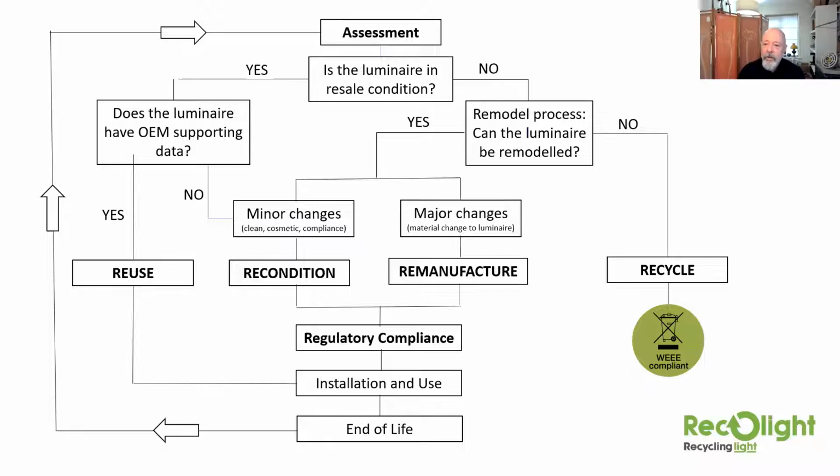If you decide that you're going to do something about it, then you go through processes which will have defined whether you are just basically reusing a fitting that didn't require any kind of input to make it a viable luminaire to go back into the marketplace, whether it's been reconditioned or remanufactured, and ultimately the stuff that you end up to recycle because there was nothing else you could do with it. And underneath all of that, a regulatory compliance to make sure that everybody is safe with that.